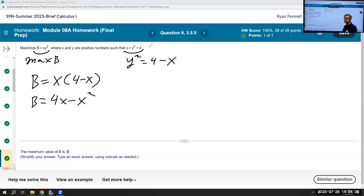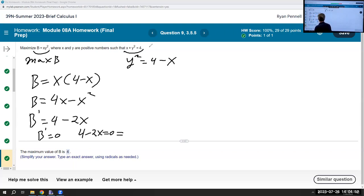That's b. Now I want to maximize b. So to maximize a function, what do you do? Take the derivative, set it equal to 0, find where that occurs, and then plug in those points into the original, see what's going on. So let's do it. B prime must be 4 minus 2x. Set it equal to 0. So B prime equals 0, 4 minus 2x equals 0. That implies that we have 4 equals 2x. X equals 2. So it seems to occur when x equals 2.